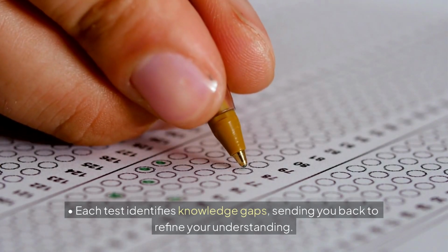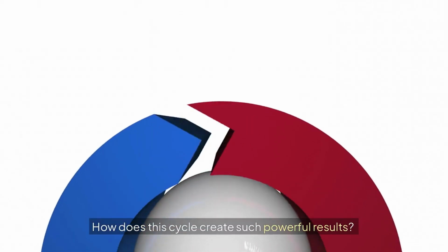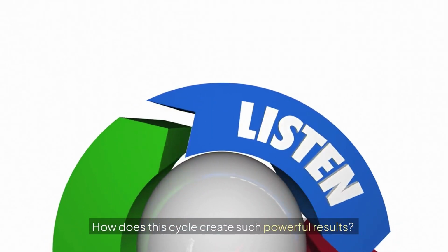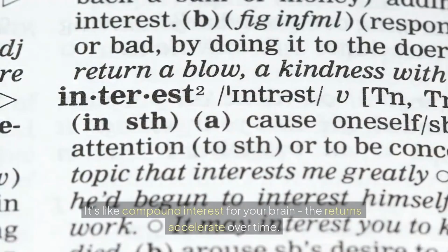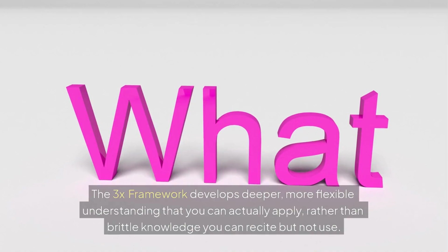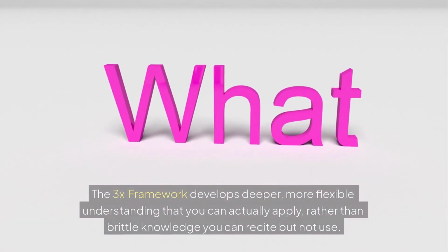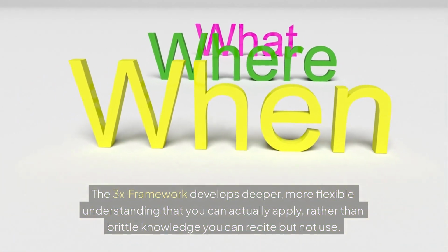How does this cycle create such powerful results? Each pass through the framework strengthens your knowledge and accelerates subsequent learning. It's like compound interest for your brain. The returns accelerate over time. What separates this approach from traditional study methods? The 3X framework develops deeper, more flexible understanding that you can actually apply, rather than brittle knowledge you can recite but not use. Consider this practical example.